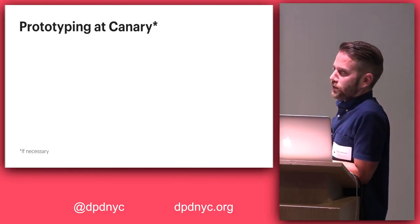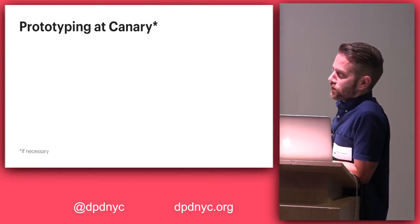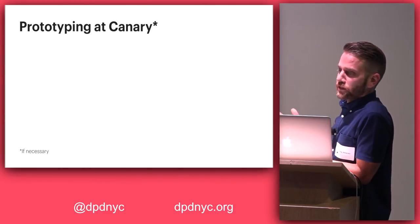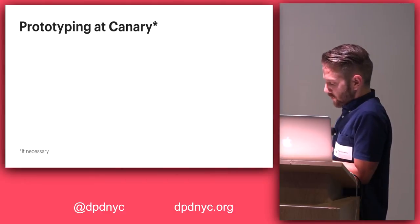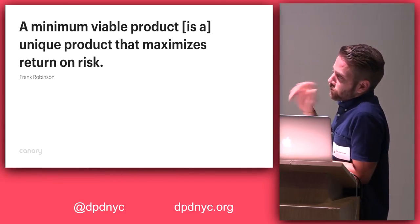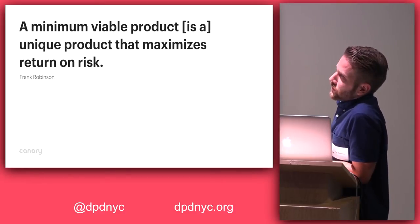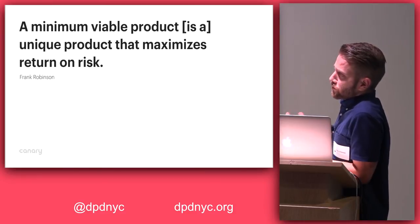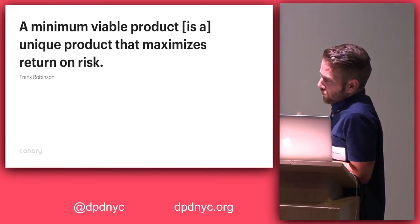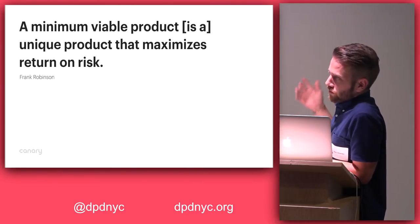We try to set a high bar standard for design, but it's definitely not what we would consider perfect by any shadow of doubt. We'd probably spend a lot more time if we wanted to be perfect. We design minimum viable products, really. Going back to Frank Robinson, who came up with the term, a minimum viable product is a unique product that maximizes return on risk. Essentially, he's saying that you put in as little effort as possible to get as much as possible from whatever product exercise you're doing.